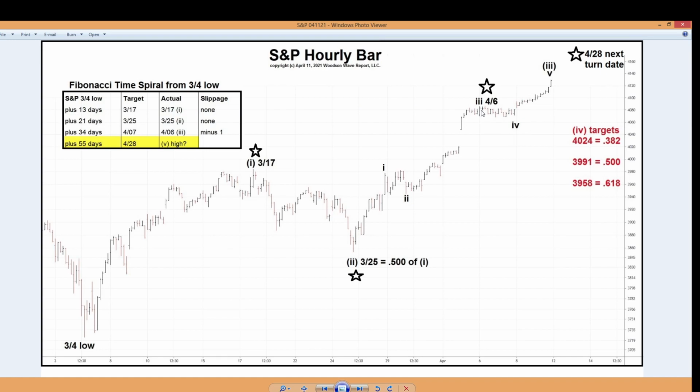So this was nothing in here, and these are nothing in here. They're trying to get everybody in. I'm trying to say, this third wave advance here, there's our targets for the fourth wave, and that's of minuet degree. So we'll see if we get a fourth wave pullback here. It could have topped just 7 points below the ideal target of 41.36 at 41.29 Friday. We could call that a completed 5 waves there. It could come down to 4 and then back up into our turn dates.